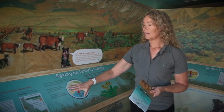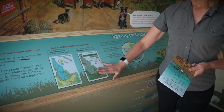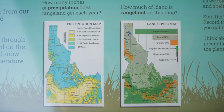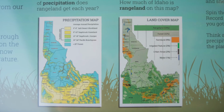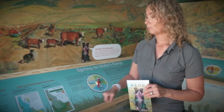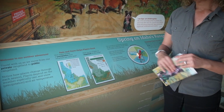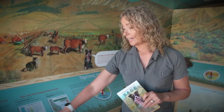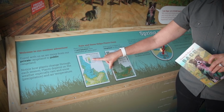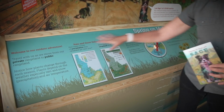So one of the things that's really highlighted in this trailer is understanding where you live. And so as you look at these maps, the kids are supposed to identify where they live. They know their county, they usually have an idea, but then also understand what the land cover is in their area. In southern Idaho, a majority of the land is rangeland, and that has very tight connections with the precipitation zones. So I'm here in Eagle, Idaho, and you're going to have basically a zone of 9 to 12 inches of annual rainfall. That includes the winter precipitation. And every year it's different, and that's part of what we're trying to describe.